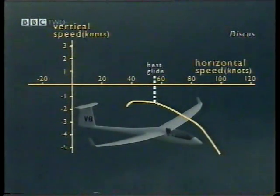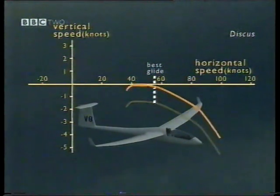When modelling performance in moving air, you are effectively manipulating the position of the polar curve with respect to the axes. For example, if you are flying in rising air, the curve can be thought of as moving up.